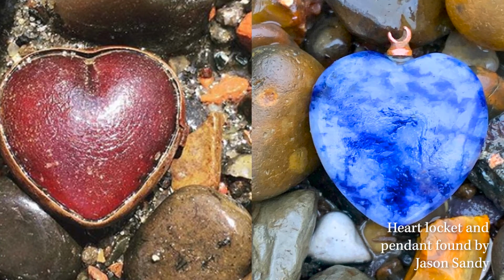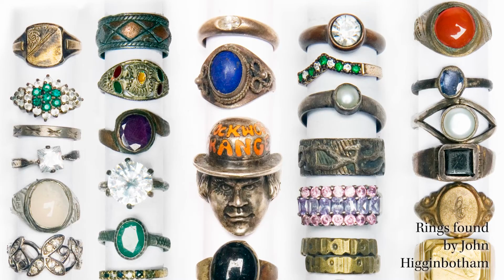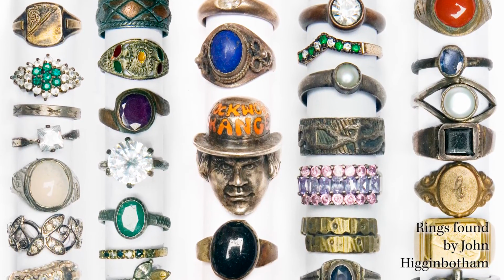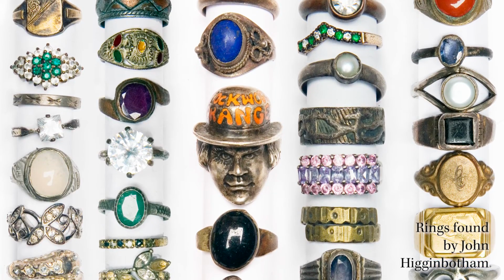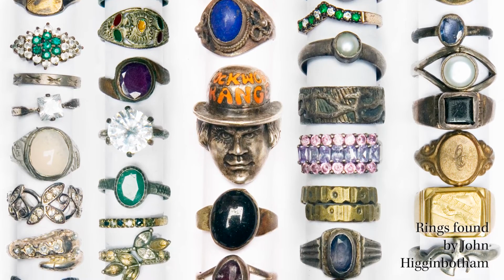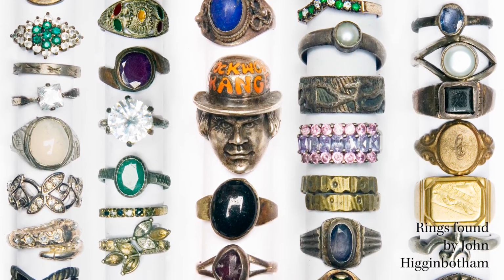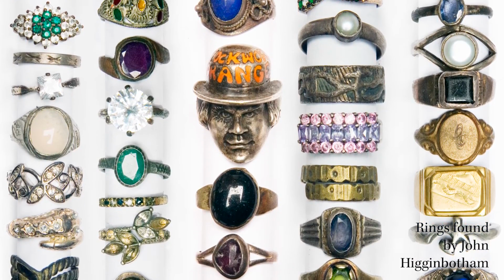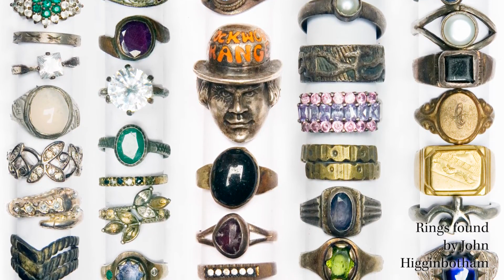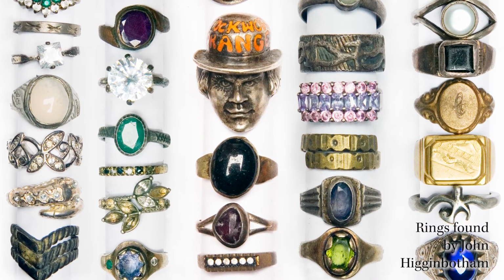Some of the rings that we found along the River Thames are absolutely stunning. You can see in this photo the Clockwork Orange ring, which is showing the main character from the famous Stanley Kubrick film, and many other different types of rings, some that are set with precious gemstones, others with paste stones that kind of imitate precious gemstones.